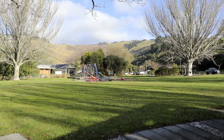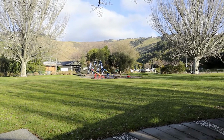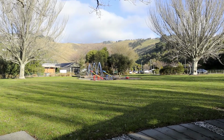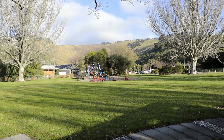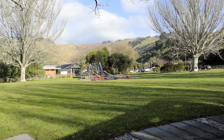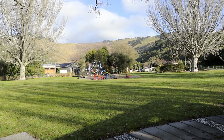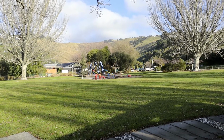So I've just been eating my lunch in Barrett Park, which is a park out in Red Cliffs. This is a park we used to come to lots when we were kids. There's this really thick native bush up the side of the valley that we used to run through, and there's play equipment. There's some sport fields in behind those trees over there.